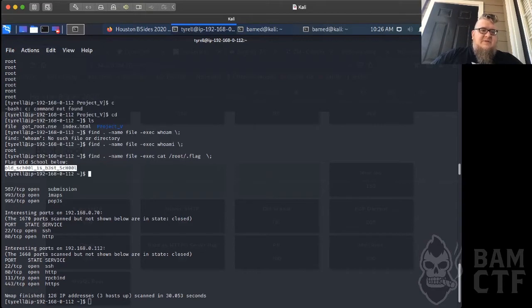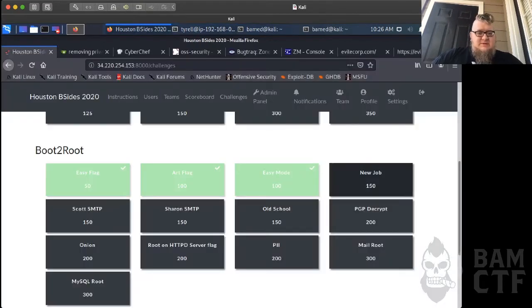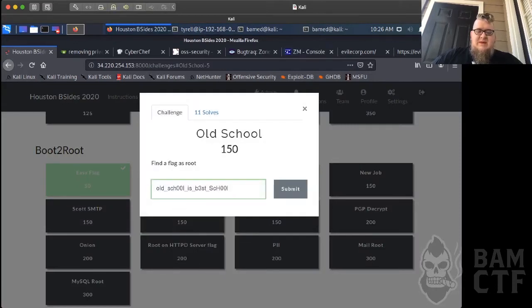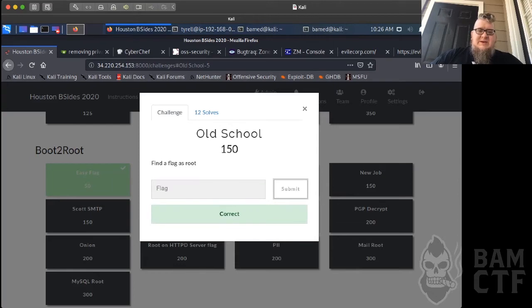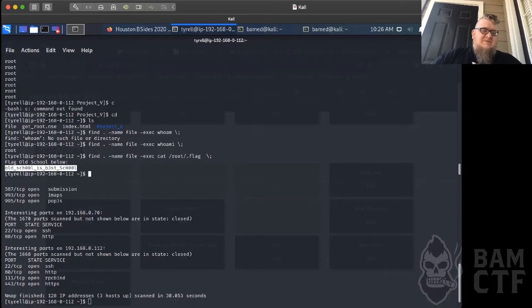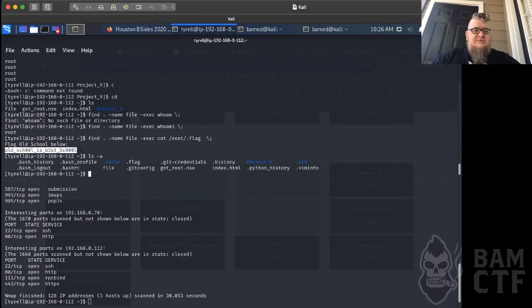All right, so this is the flag old school. Called it that because a setuid is pretty old school when it comes to CTFs. This is like privilege escalation 101. All right, now let's see what else is in the Traversal directory. Okay, we have this thing called get credentials.